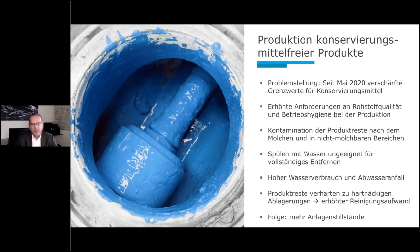And the production of the resulting preservative-free products is indeed highly problematic because naturally the requirements for raw material quality increase even more substantially considering the ingredients already present. Consequently, operational hygiene during their production also plays a crucial role. The contamination from product residues is generally the problem. Water-based paints plus temperature cause the germ count to quickly rise and residues form, which the pig cannot completely remove, or of course, in areas that cannot be pigged.